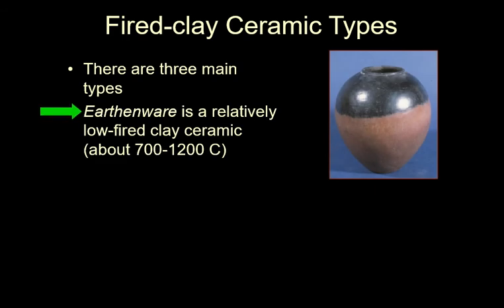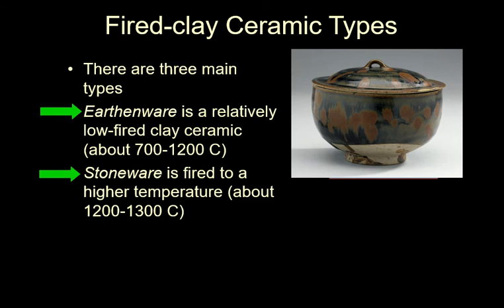So there are a number of types of fireclay ceramics, three main types really, based on the temperature of the firing. Earthenware is a relatively low fired clay ceramic, about 700-1200 degrees centigrade, which is what most of the pottery made in the Middle East is fired to. So from the Neolithic up until the Islamic period into the 17th century, most of the pottery is fired to earthenware temperatures. Very rarely you might get stoneware fired to a higher temperature, about 1200 degrees to 1300 degrees centigrade for stoneware, and you will find stoneware on archaeological sites in the Middle East, but it tends to be imported from East Asia, like China, like this piece.